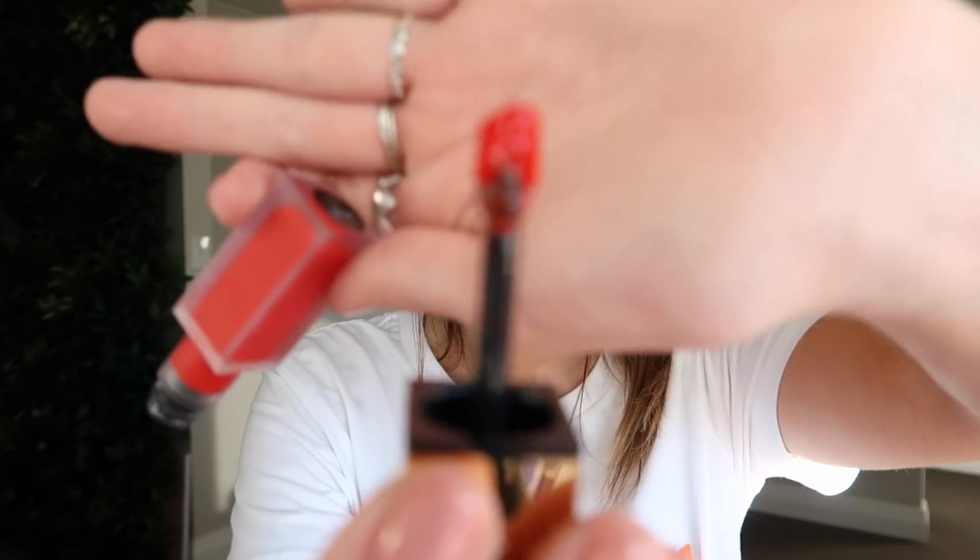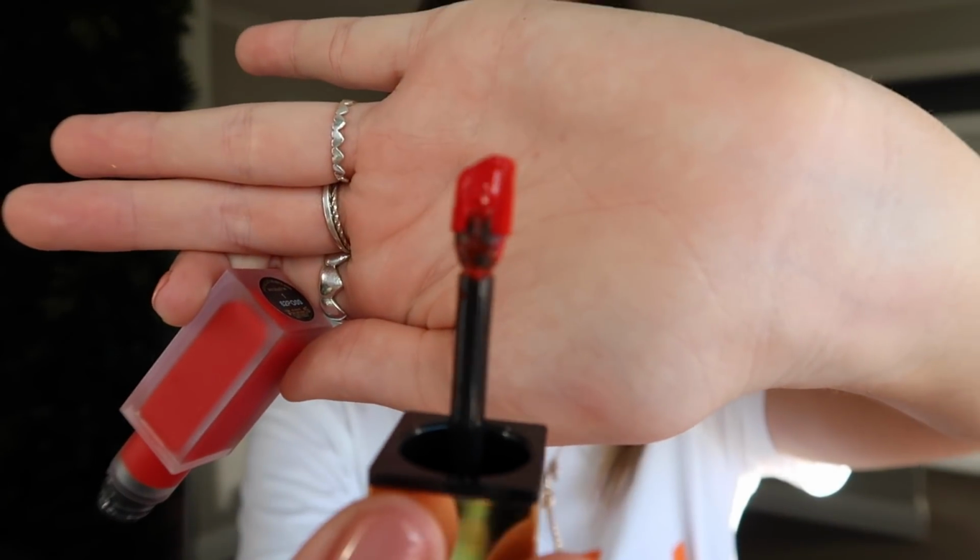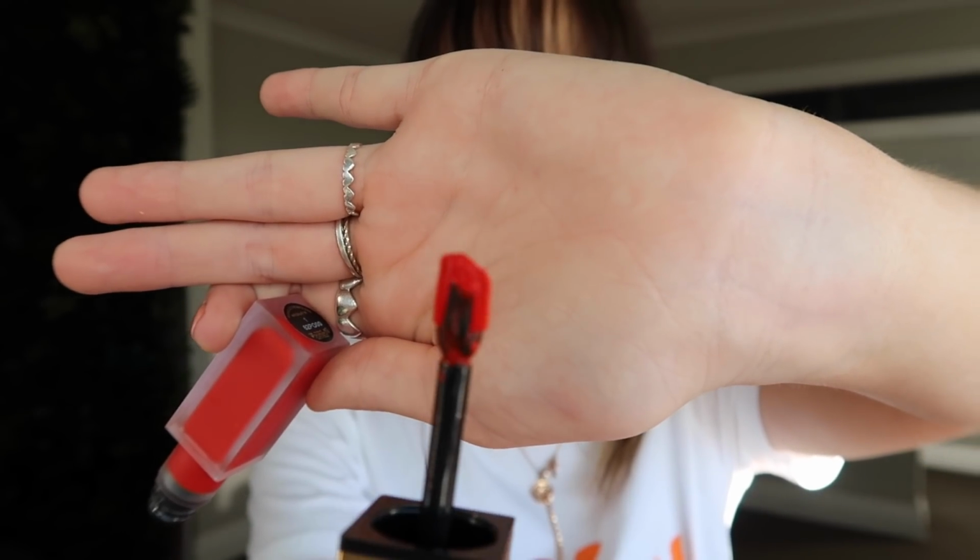Should have bought more. Oh my god, everything's fallen. I bought the YSL Tatouage Couture Matte Stain in the shade 1 because it's like Lady Danger red. Have you ever tried MAC Lady Danger? And look at the random applicator. How weird is that? But anyway, I'm going to try that in the next few days and get excited about it.